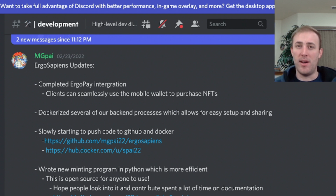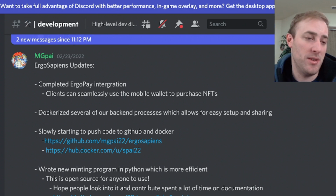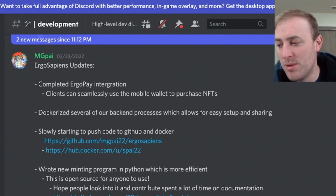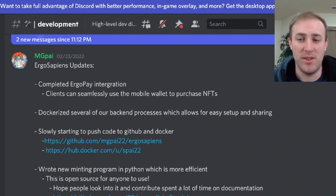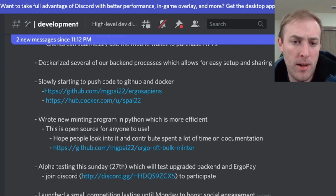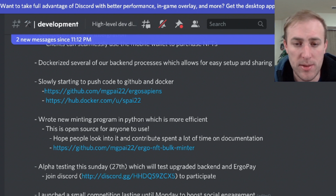They spend a lot of time on documentation. And as I said earlier, in an open source ecosystem, documentation is really important. You know, developers love good documentation. If you want other people to take your tools, use them, improve them, documentation is probably the best way to facilitate that. So if you have time, guys, documentation matters. It's important. Looks like they're going to do some alpha testing of ErgoPay on their Discord. If you're willing to participate, please join.